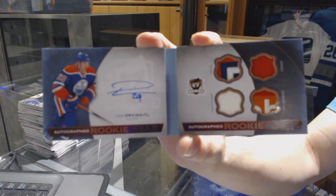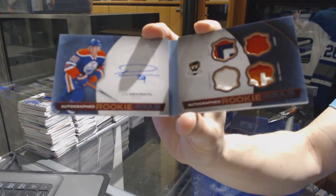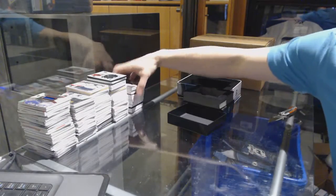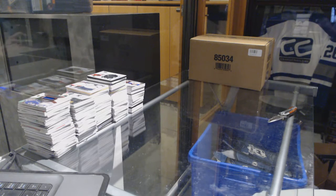Jersey patch, fight strap, tag, and autograph booklet. 10/25, Leon Draisaitl. Coming up next, the 15-16 Cup case.